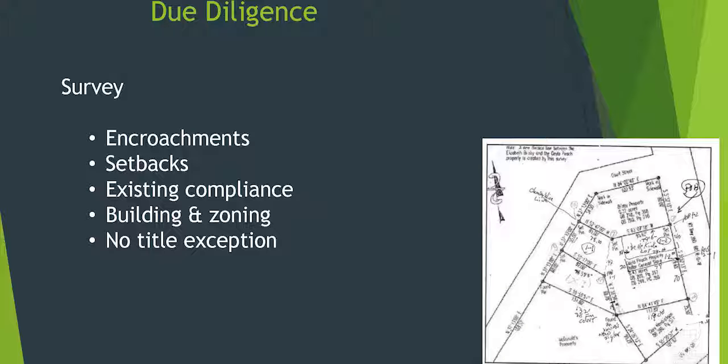A survey. Now, a lot of investors forego a survey. I do not. For $350, buy the survey, know what you're getting, right? Because when you have a survey, then you have no title exception, right? If you buy a home without a survey, there's going to be an exception on your title policy accepting what would have been found in a survey.